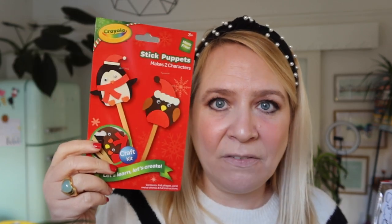And I thought these would be good maybe on Christmas Day, around the Christmas table, or just when the adults are chatting and stuff. I thought I could put these for my kids to do. So that is for my boy. I think he'll really like doing that. Stick puppets, makes two characters.